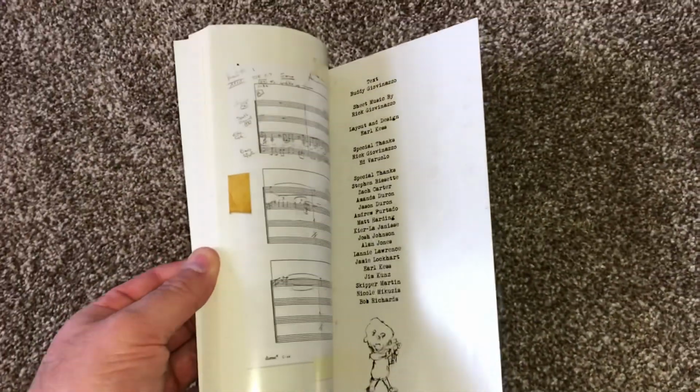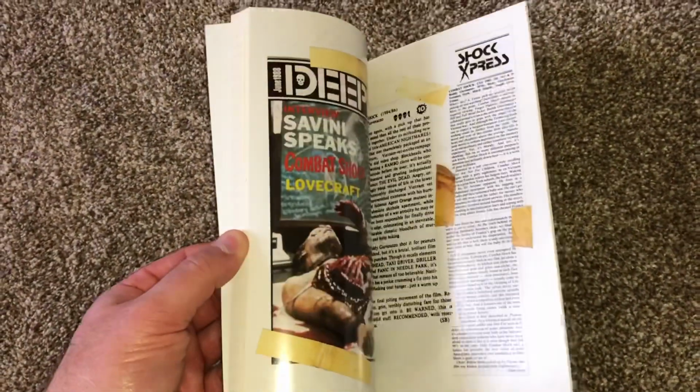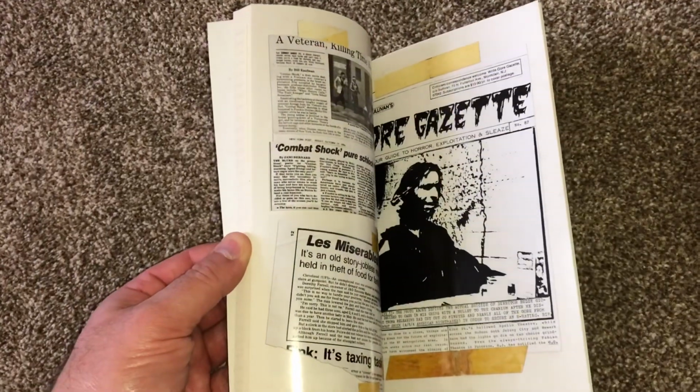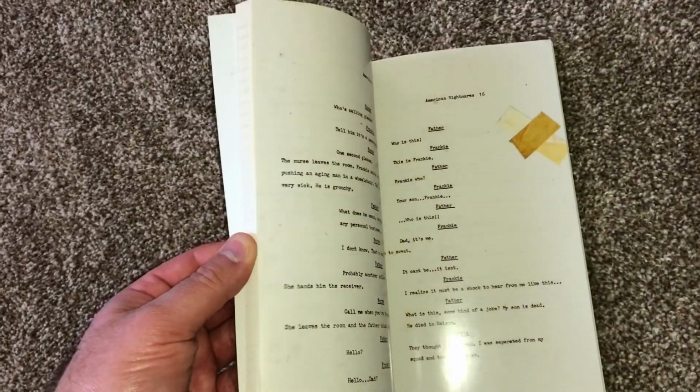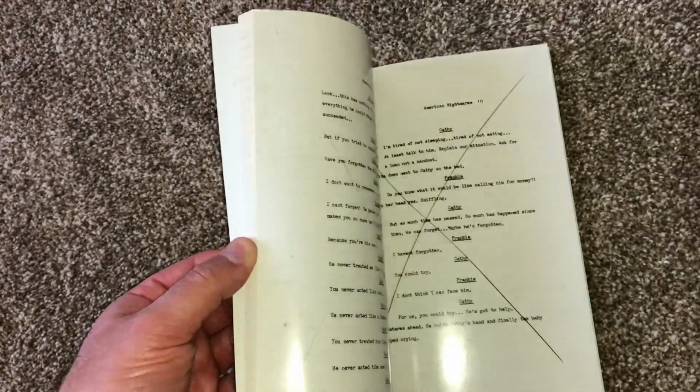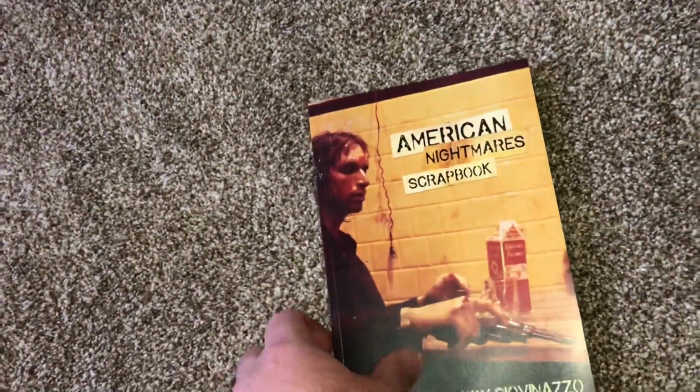There's some write-ups about the film and some of the scores that they used for the soundtrack of the film. Production stills, advertisements, behind the scenes photos, really good stuff in here. Part of the script. Really nice little addition to have.